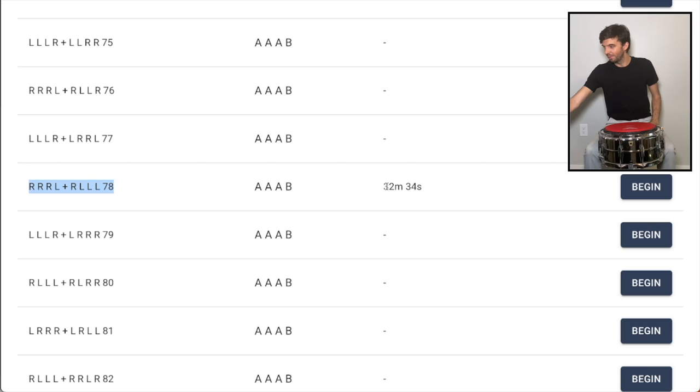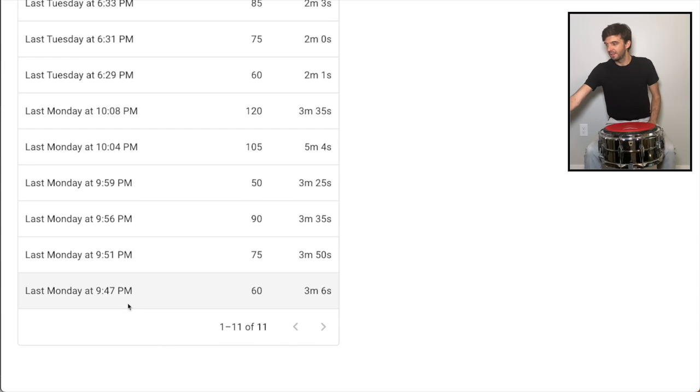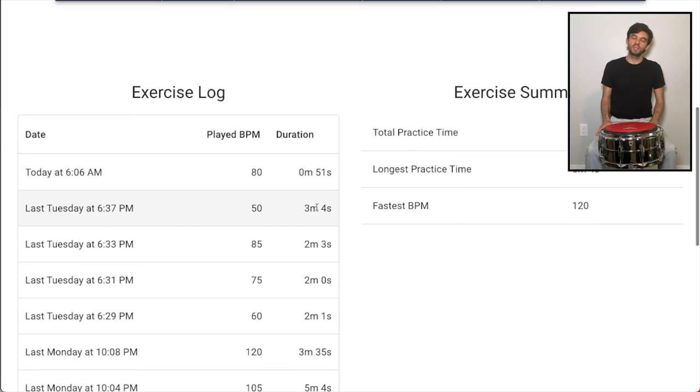What's really cool about the premium account as well is that you can keep track of your practice time. So by accessing this, you'll see all your practice logs here. This is the last time I practiced on Monday. You can see all the rounds, how long I played, and what tempo. This information is very, very valuable. So if you don't have the premium account, it's fine. I suggest a notebook or something to keep track of these results.